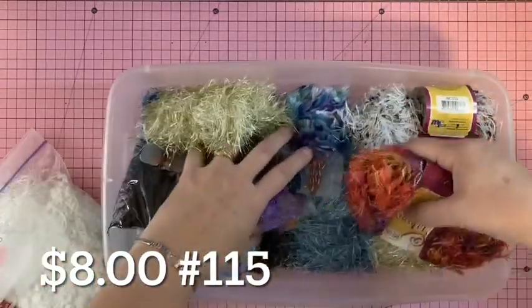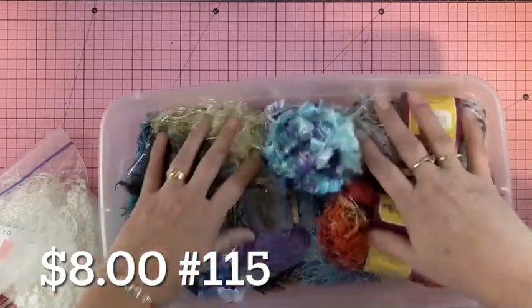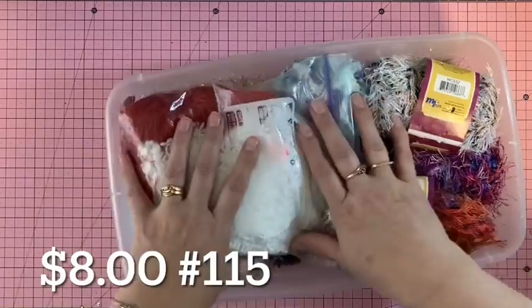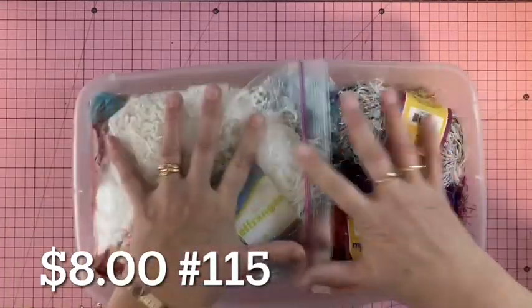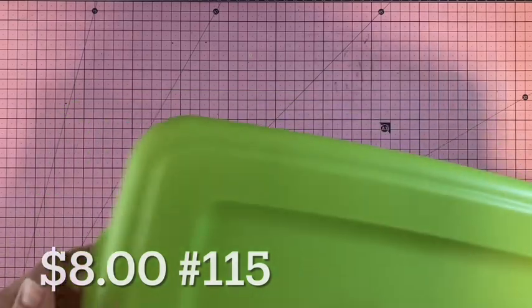I'm not going to send along the tin, but I'm going to send the whole package in a bag. So you'll get all of these eyelash trims that are in my shoebox. Price and item number will be across the screen for that.